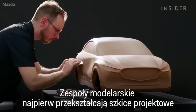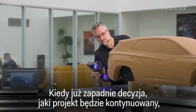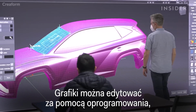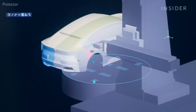Modeling teams first turn design sketches into multiple scaled-down clay models, about just over a meter long. Once they decide on the design they want to move forward with, 3D scanners convert it into digital graphics. Those can be edited further with software that can include VR aspects. That data is then transferred to a milling machine.